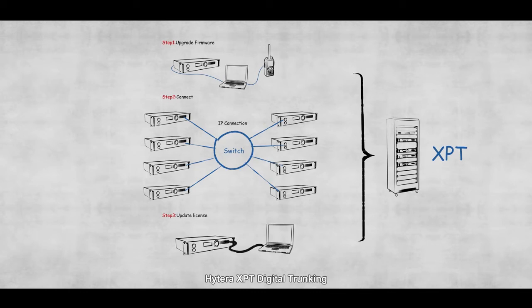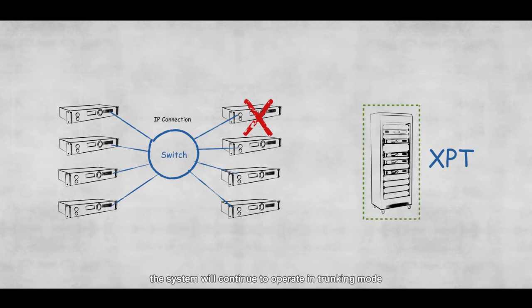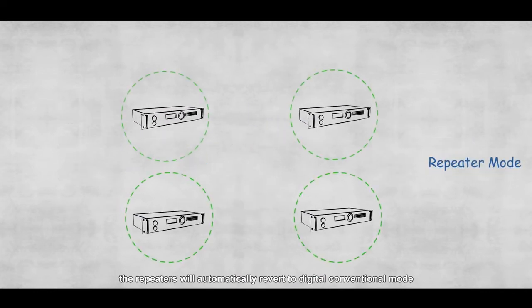Hytera XPT digital trunking supports two-level fail-safe control. If one or more repeaters fail, the system will continue to operate in trunking mode. If the IP switch fails, the repeaters will automatically revert to digital conventional mode.